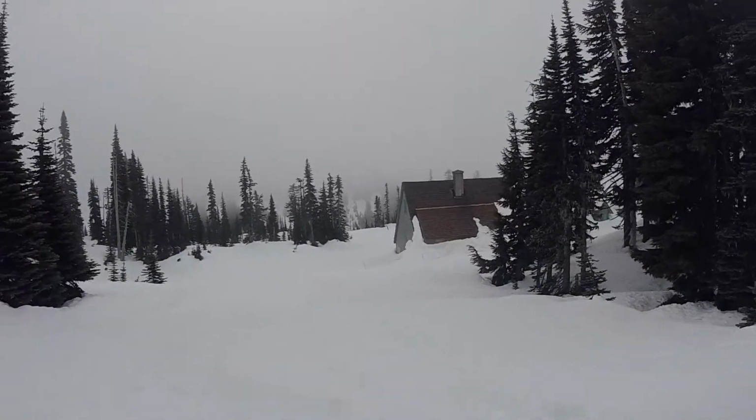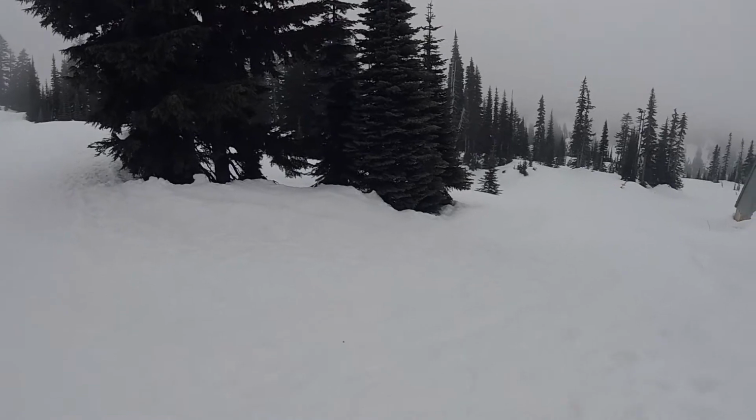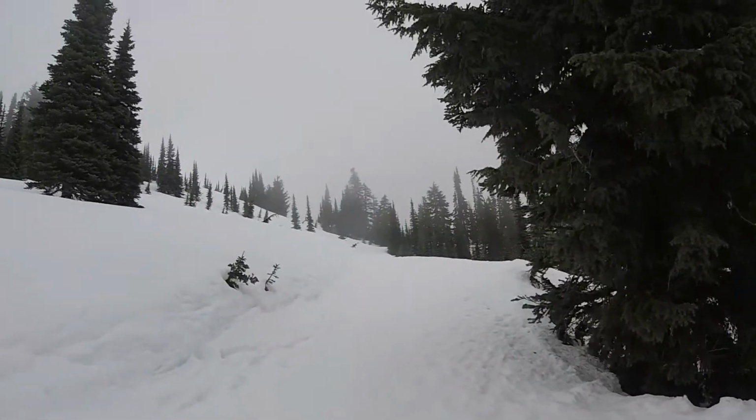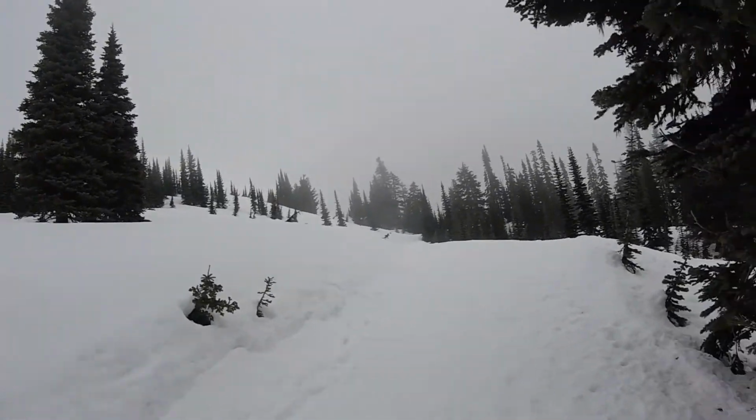Back into the lodge, I believe that's where the kitchen is. I know that's where the restaurant portion of the lodge is. That's also where the kitchen is, I believe.